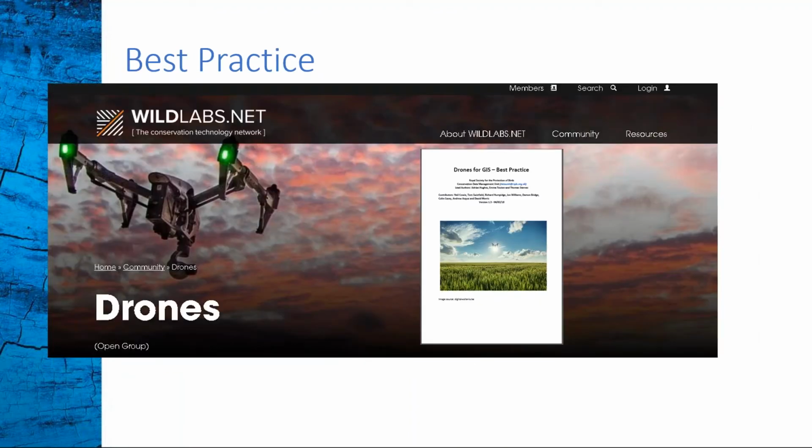Alongside our workflow, we've produced a best practice document around drones for GIS, which contains all kinds of information on model types, flying protocols, wildlife disturbance, legal issues, etc. This document can be found on wildlabs.net, an online forum for technology in conservation. We'll be releasing an updated version of this document in the coming weeks.